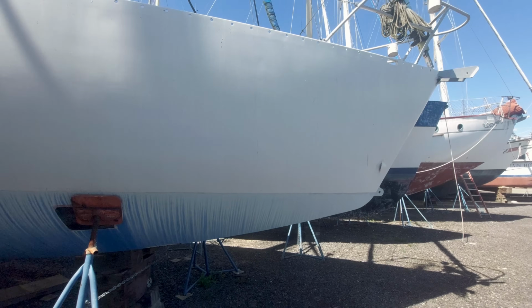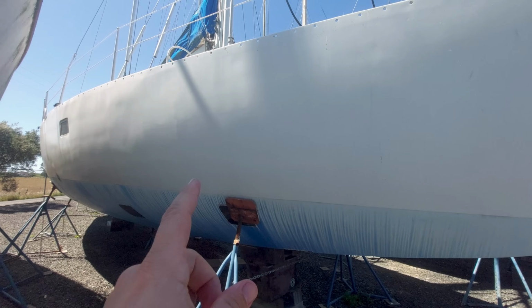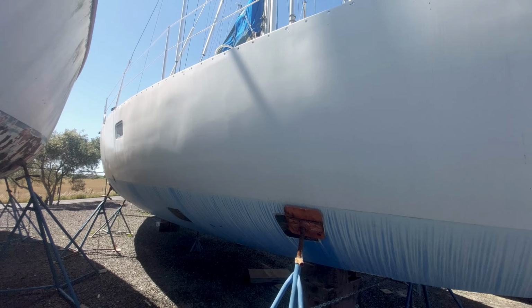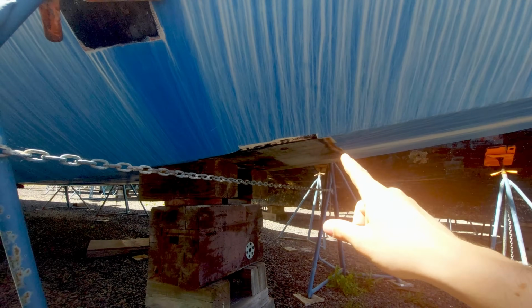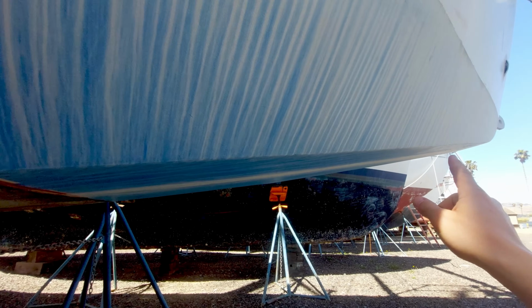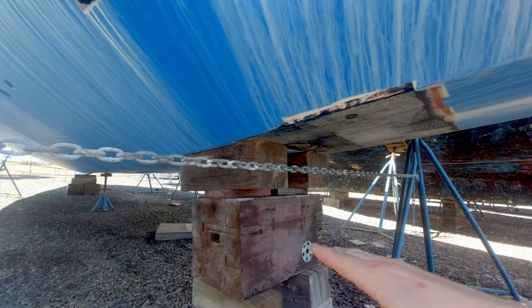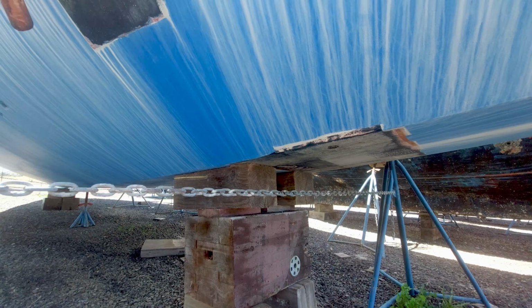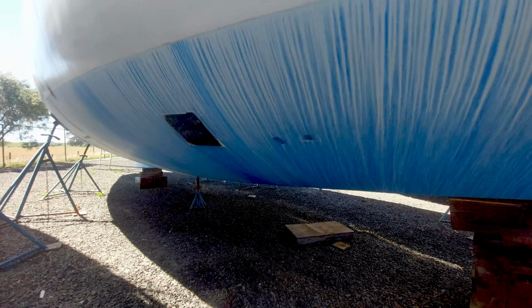So first of all, the hull is pretty good, and the paint here on top sides and bottom paint is pretty good as well. The current owner renewed this. As you can see, there is a small flat section here. It extends from the bow all the way almost to the stern, and that's what the boat sits on when it's on the dry or on a beach.